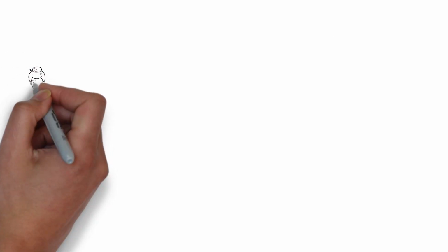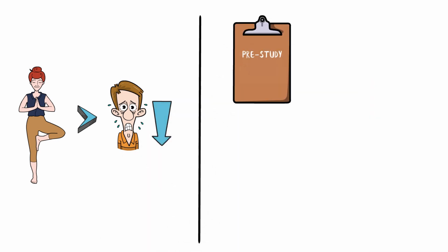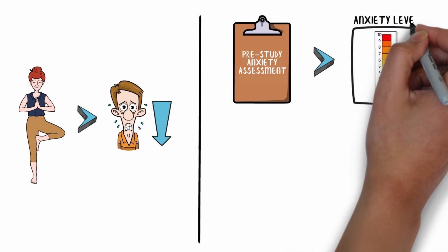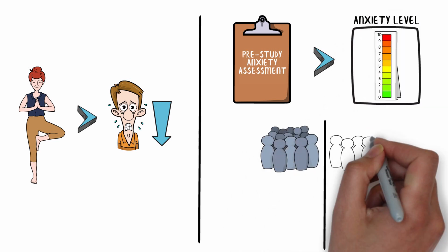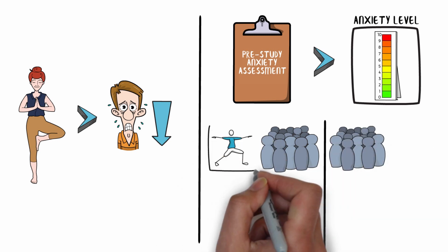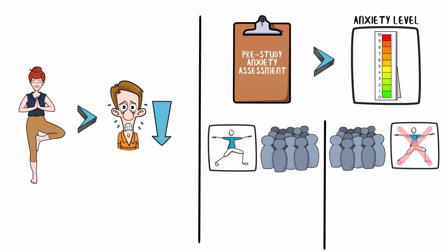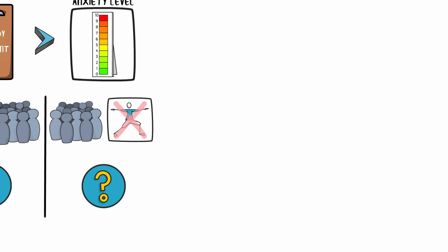The example we have used is using yoga to decrease anxiety. We would conduct a pre-study anxiety assessment to give us a baseline of where the participants are with their anxiety level. The participants would be randomly assigned into a control group that would not get any yoga or into the experimental group that will be taking yoga classes. After a certain amount of time, the participants would then take a post-study anxiety assessment to see if the yoga had reduced their anxiety level better than the control group that did not have the yoga classes.